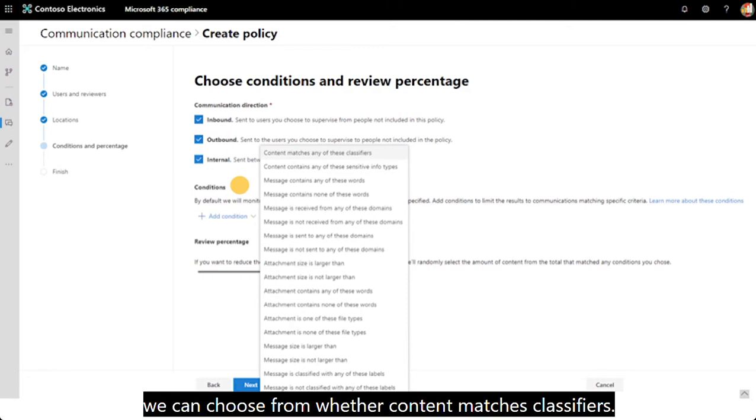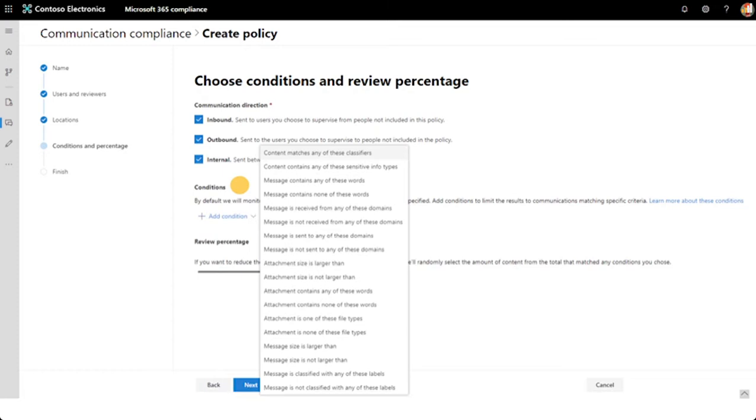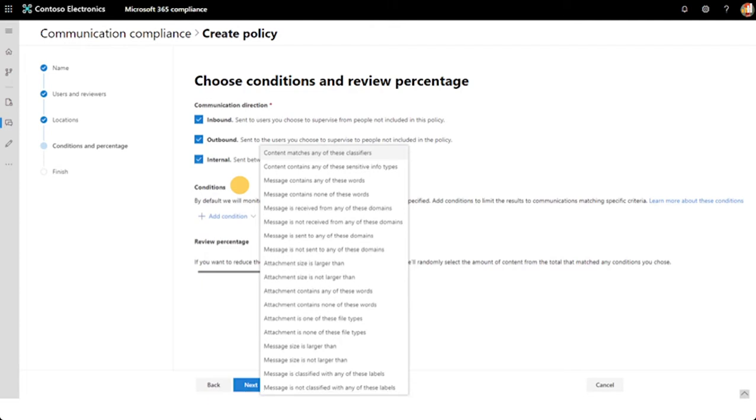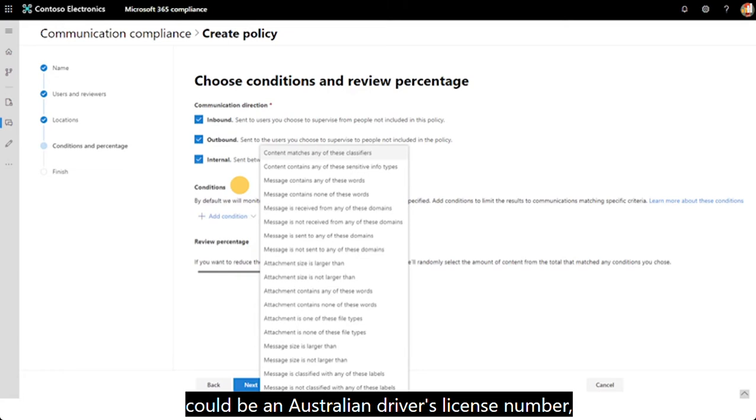We can choose from whether content matches classifiers. We can choose whether content includes sensitive information types. Sensitive information types is a construct that's used across Microsoft 365. For example, a sensitive information type could be an Australian driver's license number or an Australian passport number. We have over 100 sensitive information types available in the Microsoft 365 platform that can be used across data loss prevention, information protection, and communication compliance. We can also choose from whether message contains any of the words we specify here.